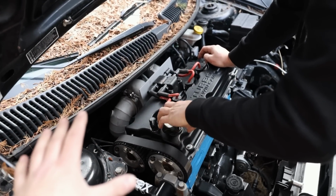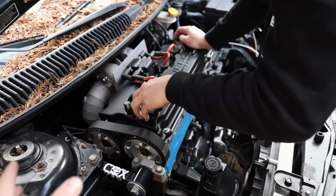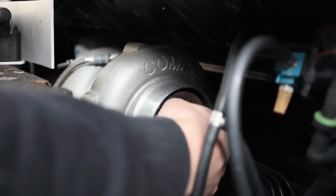To give you guys some context, if you don't know about the SRT, we've shown this in videos in the past. The SRT hasn't run in what, 10 years now? So this is the comp turbo. At least it still spins like nothing.